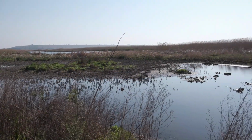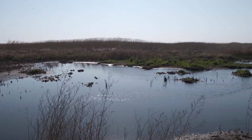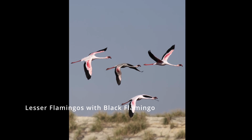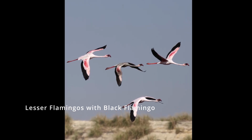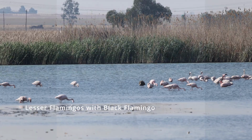The next moment, here at the water, a flock of flamingos flew up and I couldn't believe what I saw when I had a look at my photos. One of them is a black flamingo and I was so excited because from my understanding they are exceptionally rare. This may be one of the only black lesser flamingos in the entire world. This really was the highlight of the day.